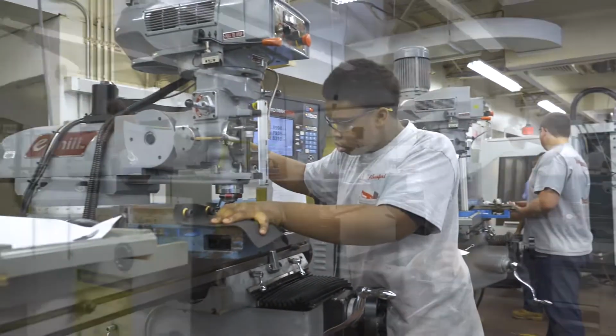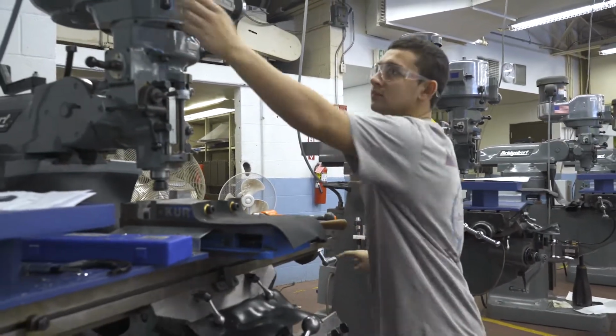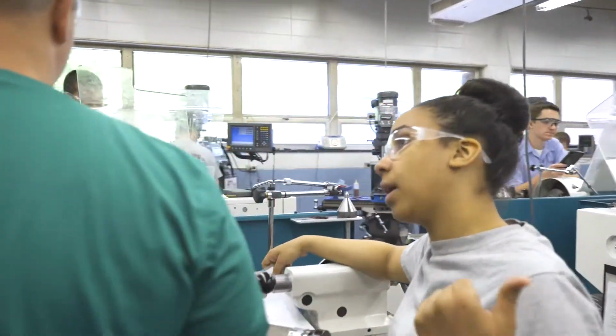This area down here is where our lower classes are, which is grade 9 or 10. What they're doing right now is they're actually on a year-end project, and they're in a competition where students are teamed up to produce a product with multiple components. They have to work as a team.